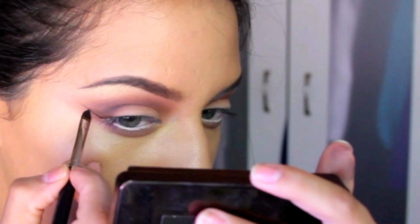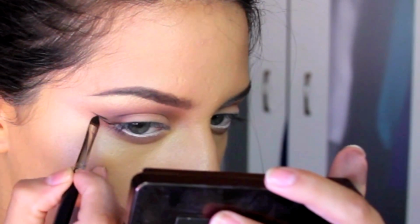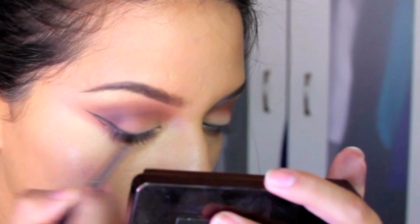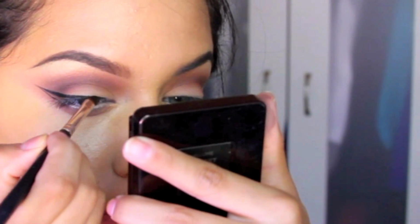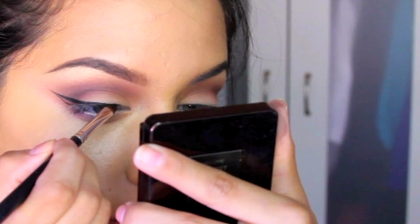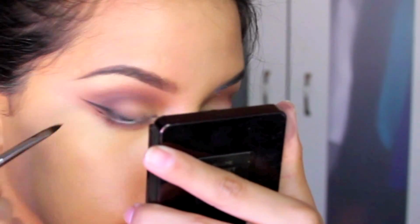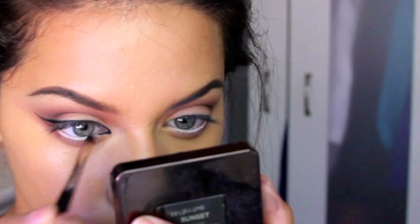So first I like to start with the wing, the outer part of the wing, and this is just to see exactly where I want it and how far I want to take it up, and then you can just start lining your lash line with it. And like I said, it's going to be pretty dramatic, so you can go as bold as you want with this, but of course I wanted this to be the main focus of this look.